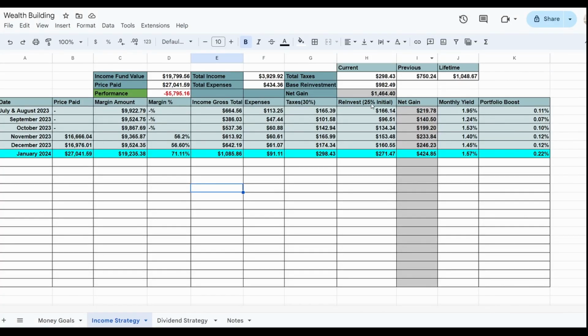So those are my thoughts for now. I'm going to continue doing this indefinitely, just to show you the performance as well as how my portfolio is going. But it's really nice seeing these massive payments come in.